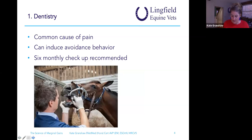So when Nicola asked me to think about marginal gains as they apply to horses, quite literally I came up with hundreds and hundreds of possibilities where we could essentially improve things for horses. Most of us are not looking at competing at the next Olympics or Paralympics, but all of us, whether we're amateurs or professionals or somewhere in between, would like to be the best we can possibly be, and we'd like our equines to be the same.